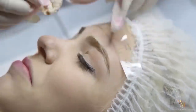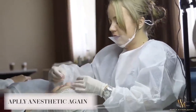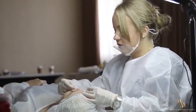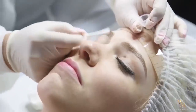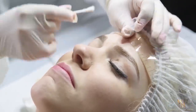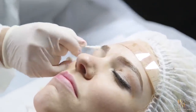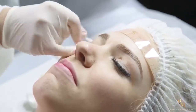I'm gonna get the rest of my topical anesthetic and I'm gonna numb her. You're gonna see that now the skin will get white right away because the skin is already open, so the anesthetic basically starts to work right away. So 3 minutes and she will be really numbed.